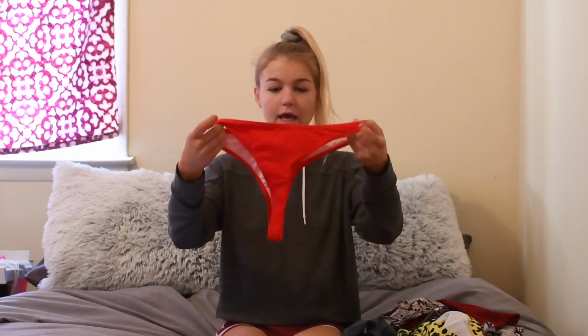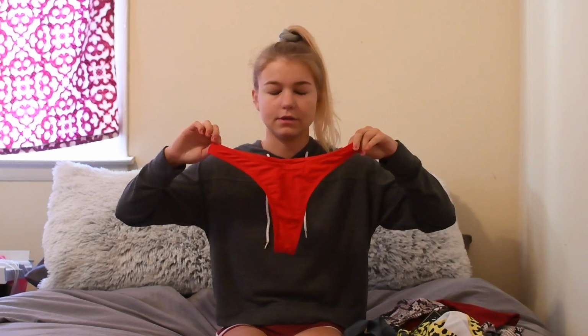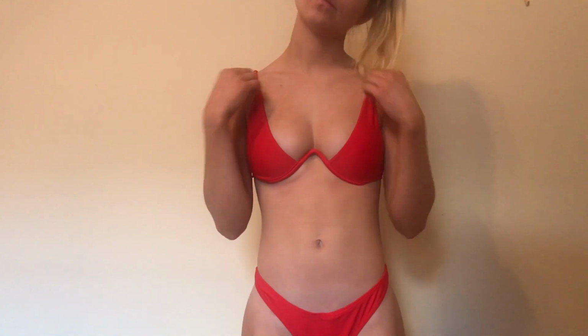So the next one I have is this red one, and it looks like this. First off, to start, I got size small in all of these, but this one is kind of big. The bottoms are kind of big, and I think I'm going to try and sew them and make them a little smaller so they actually fit, because it's super cute. It goes higher up on your hip, and I think that looks super cute just to add more dimension to your body.